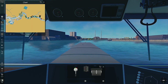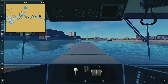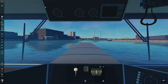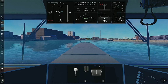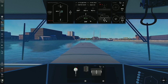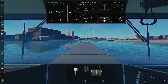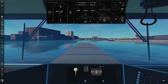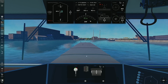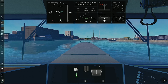So we're not even close out here. So these are the bridges. I believe those are the symbols for the bridges. And just a quick look at our conning or our controls here. We're 8.6 meters deep, so we don't have to worry about running aground. Running about 4 knots. We'll probably bump it up once we get out to the main river, but we'll just kind of leave it where it is for right now.